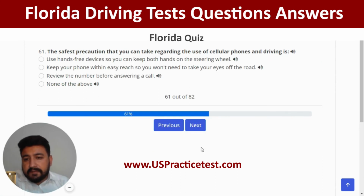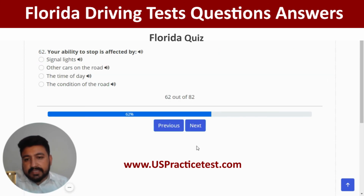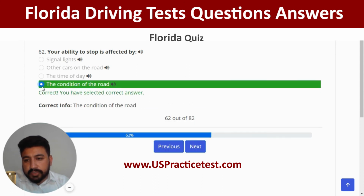Next. The safest precaution that you can take regarding the use of cellular phones and driving is use hands-free devices so you can keep both hands on the steering wheel. So first option again, right? And next. Your ability to stop is affected by the condition of the road, which is the last option, right?